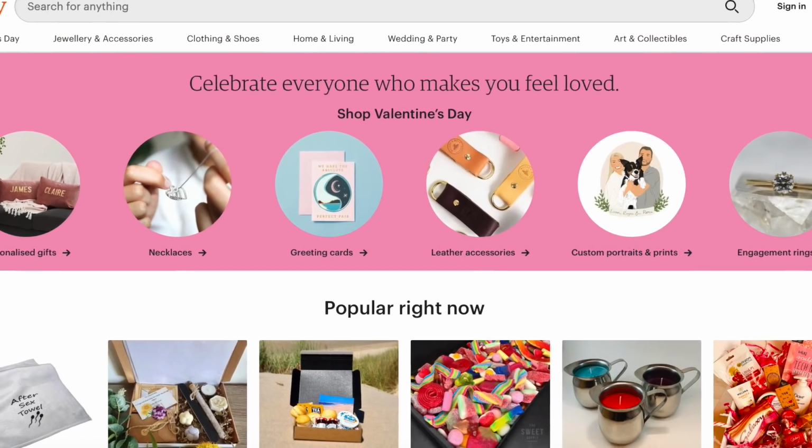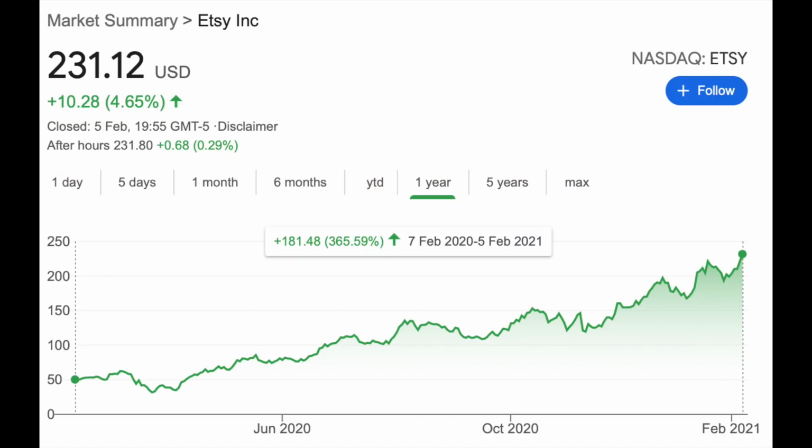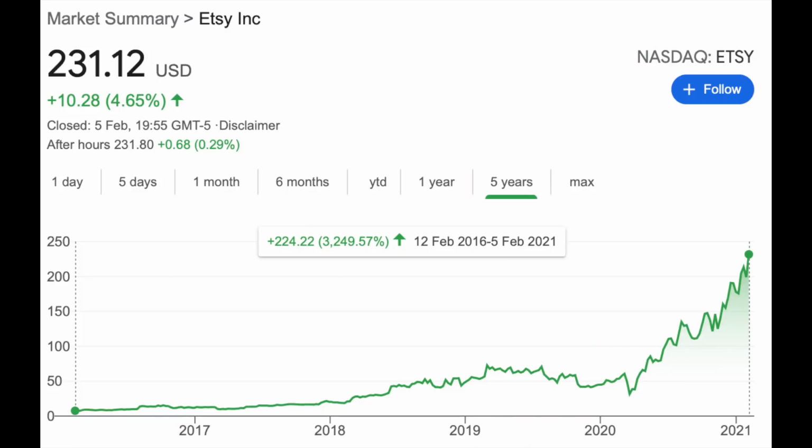So the stock of your choice which we are going to research today is a company called Etsy. Now Etsy have been a huge growth stock over most recent years with the transition towards buying gifts online, and due to this they've seen a huge amount of stock growth over the course of the past 12 months of 365%, and over the past 5 years they've seen stock growth of 3,249%, admittedly one of the quickest growing growth stocks over the course of the past half a decade.